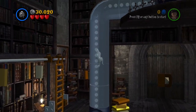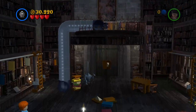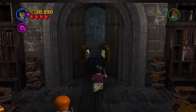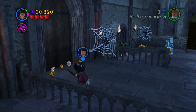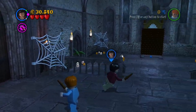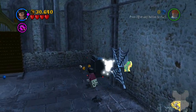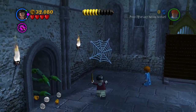Come on, Scabbers. We're going on an adventure. Whee! Alright. Into the restricted section. A headless horseman. Okay. Interesting. Gotcha, so we need to break those, and it seems like we can get it right here. And we get the Slytherin house crest piece. Spiders make sense. Nasty little creatures.